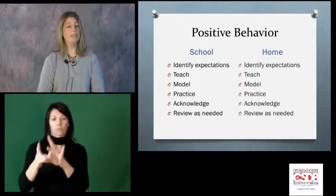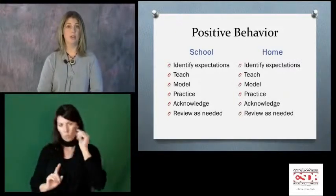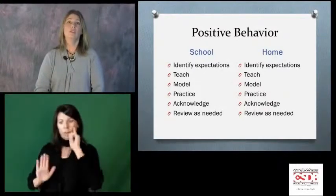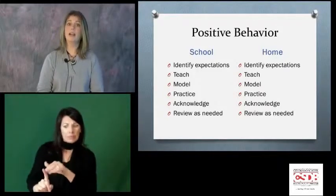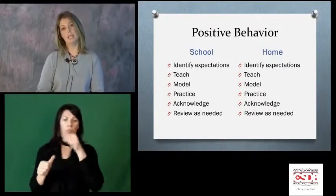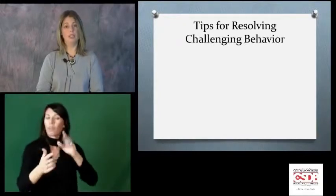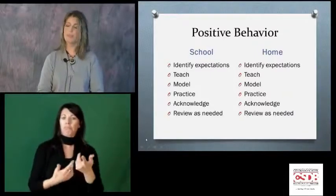Transferring those to home is the exact same setup. You want to identify those expectations that you want at home. When you're teaching and modeling those, try to think about the physical prompts or verbal prompts that your child might need and help them remember what it is they need to do. Practicing again, acknowledging that 5-to-1 as much as you can, and reviewing as needed.